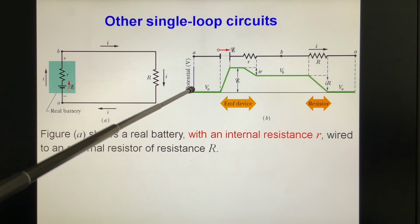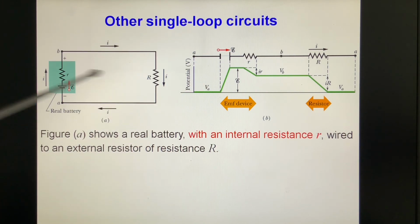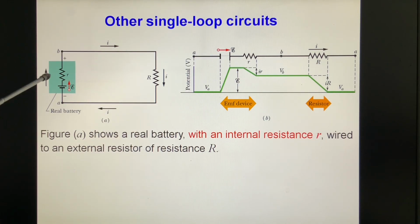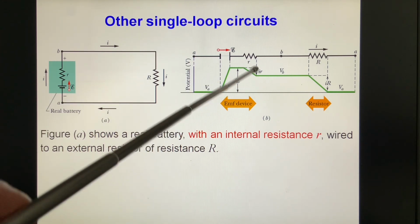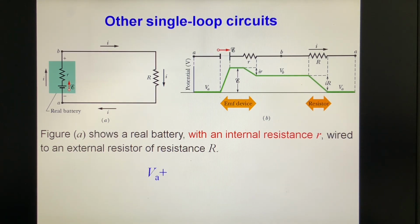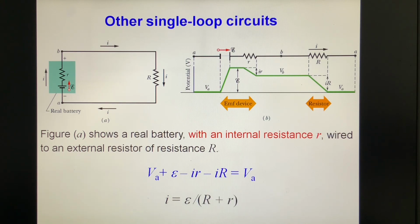We start from A, okay, we go to the battery, so the potential goes up. And we go through the internal resistance, it drops, because this is minus Ir. And when you go along the current through R, you get another minus IR, and it goes back to the original VA. So VA plus epsilon minus Ir minus IR equals VA. You cancel the VA, and we get I equals epsilon over R plus r. That's the one we just mentioned, okay?